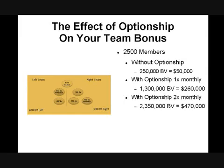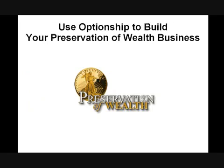So the other thing that you need to remember is, not only are we generating revenue for you, but the members of your team are also building up business volume points all the way down the line. So they are also benefiting from these option ship purchases. Additionally, they are accumulating great quantities of precious metals, preserving their wealth for their future and their family's future. You see, option ship makes perfect sense for growing your business and for the accumulation of precious metals assets.